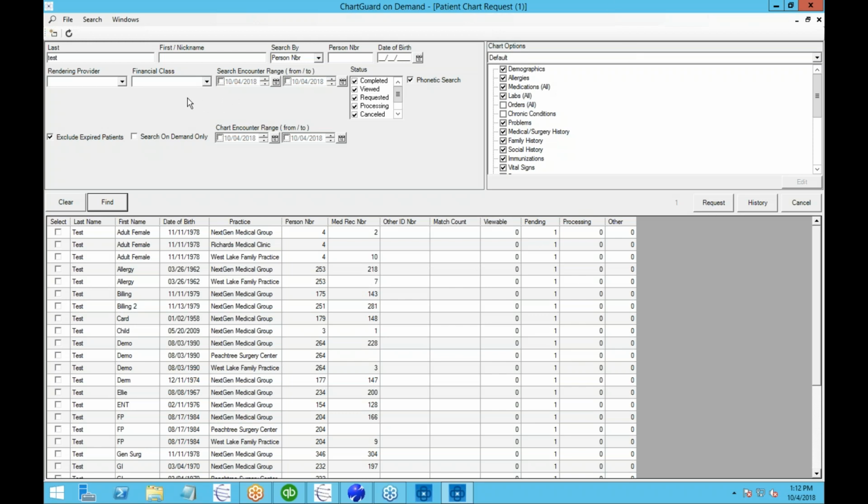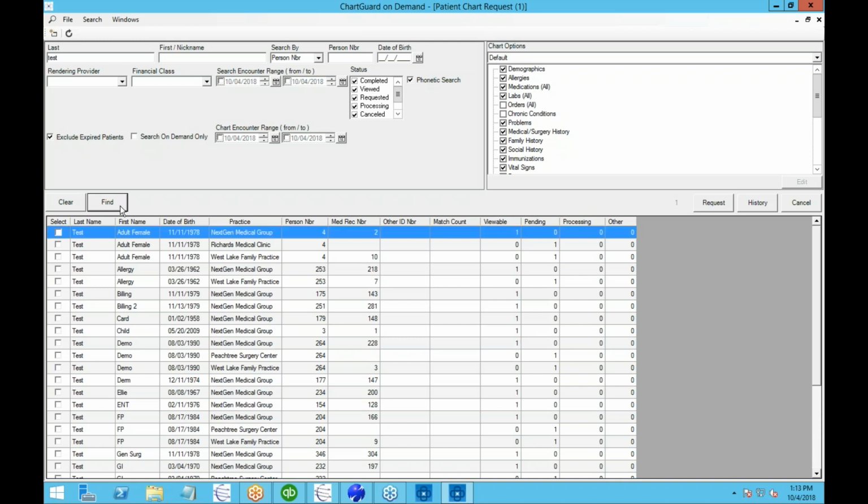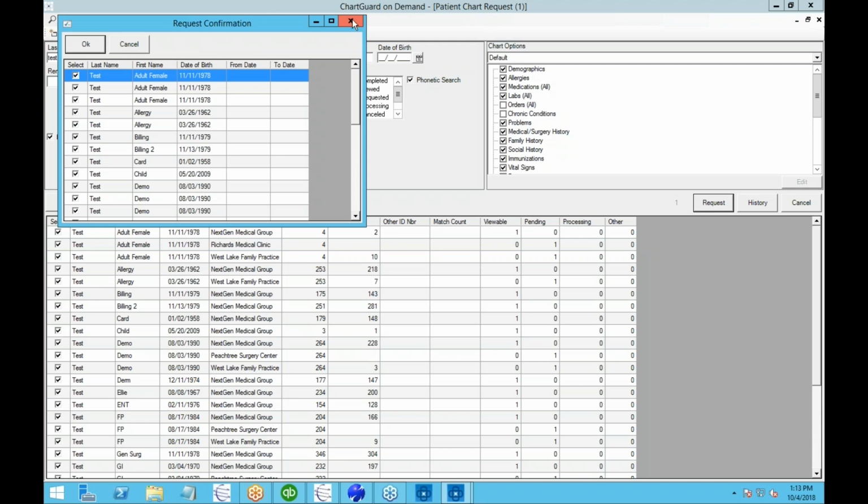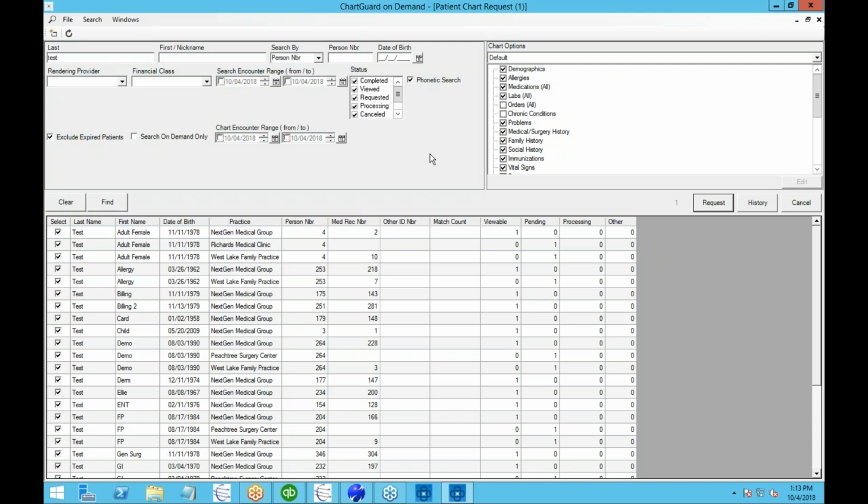As we look in the top left here, there's various search criteria, whether it's by date range or providers or names. So you can pick a single chart out of your system, or you can pick a whole range of charts out of your system. So we set that, we click find. If we want to generate these charts, we right mouse, we can select one of them or all of them. We can select them all and deselect. And then we go ahead and hit the request button and send those off to be generated.